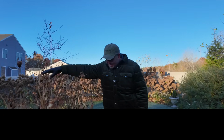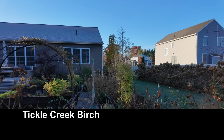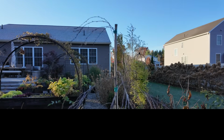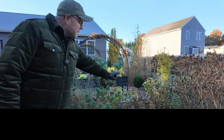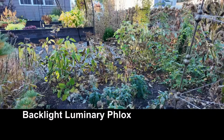Yeah. Tucked in there is the Tickle Creek birch. You can see it's dropped most of its leaves. It's just hanging on to the last of them. The structure on that tree is so cool. You know I love a weeper. Some more of that awesome phlox in there. That's Backlight. This one, the white, is Luminary, or Backlight, yes, the white one.